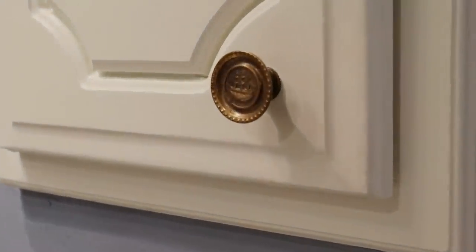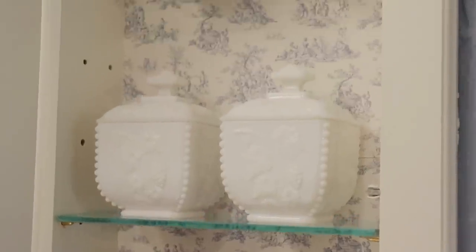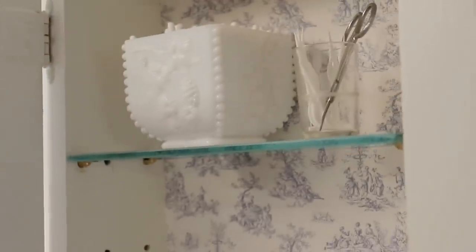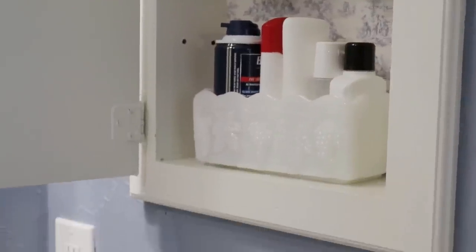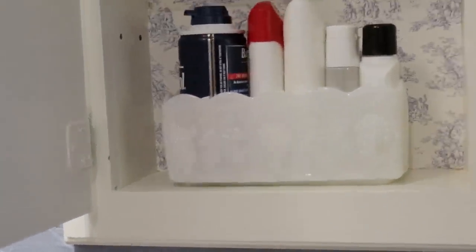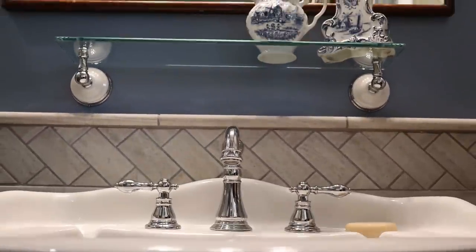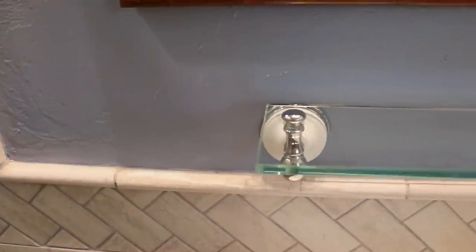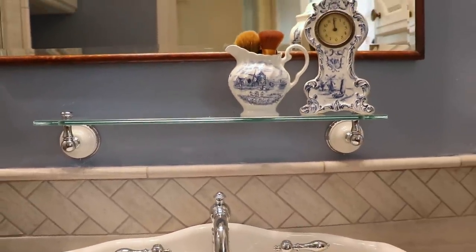To the right of the sink, this tiny medicine cabinet houses the everyday cosmetic items you need to get ready for your day. Opening this cabinet with its twill wallpaper every morning is like opening a package. Because the Lord blessed us with a great deal on this pedestal sink, it was $40 versus $300 to $350 online, we were able to splurge on the faucet and this vintage-inspired glass shelf. I believe that covers all of the pros for this bathroom remodel.